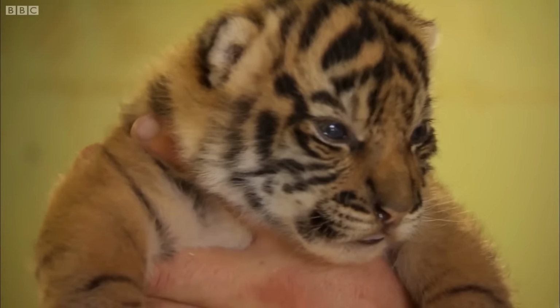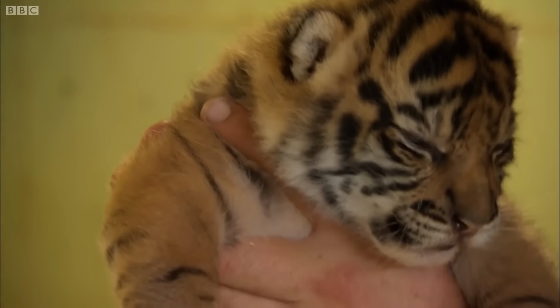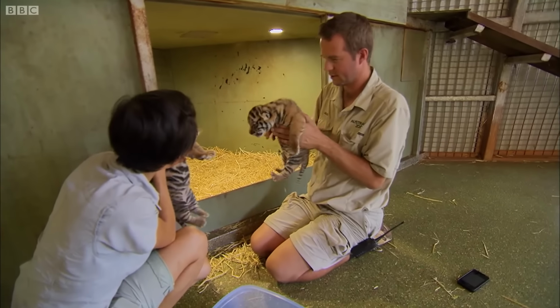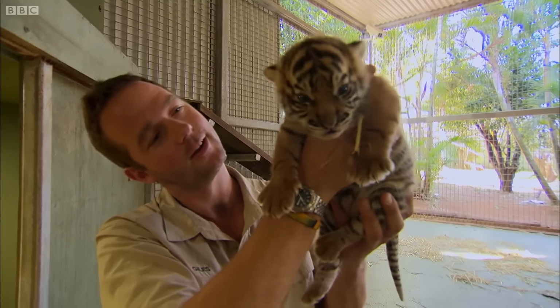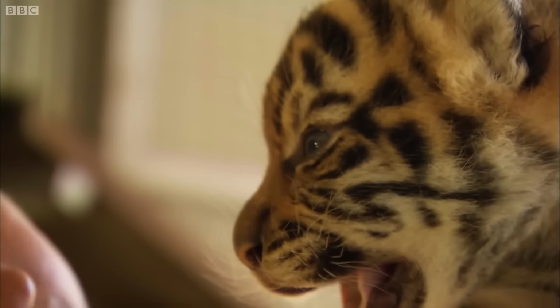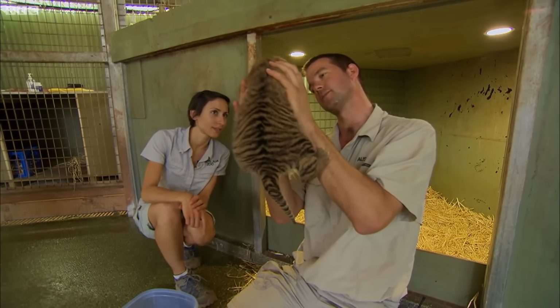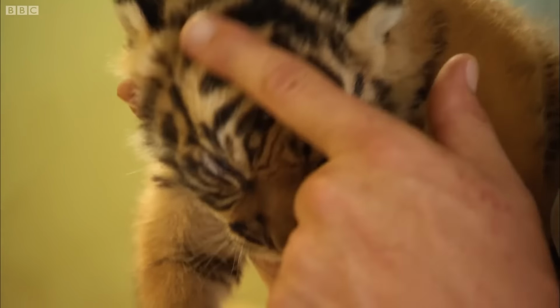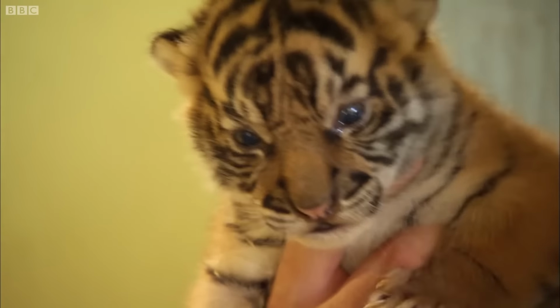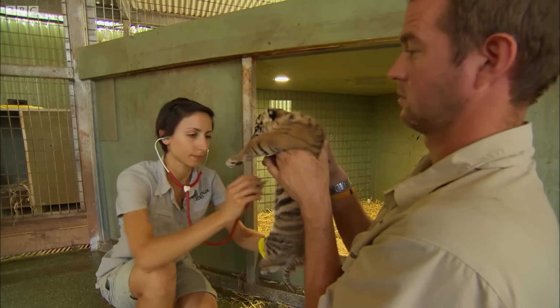Despite their good health, life for young tigers is precarious. Globally, over a third of captive-born Sumatran cubs won't make it to adulthood. So you need to relax like your brother. Relax, hey? So Giles has made a difficult decision to safeguard the cubs' future. Big wide world. Oh, you're going to pass with flying colours, buddy. He's going to hand-raise them himself at home, so he can give them 24-hour care. And Mel the vet has come to check if they're healthy enough to leave.